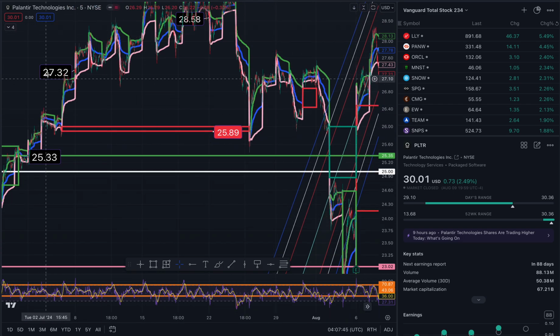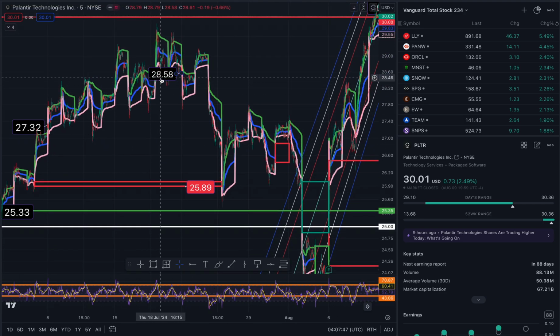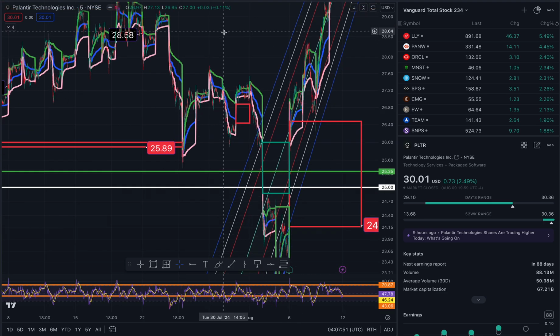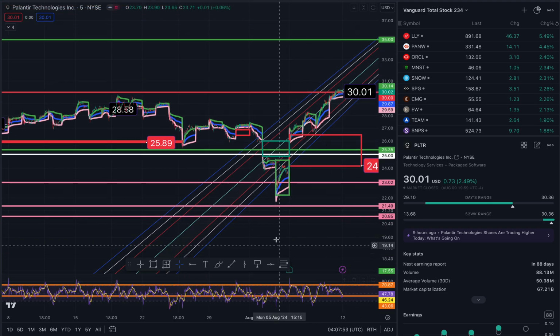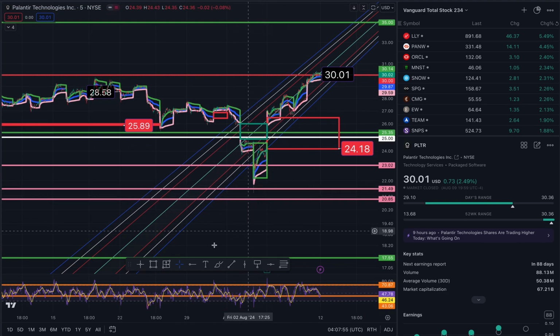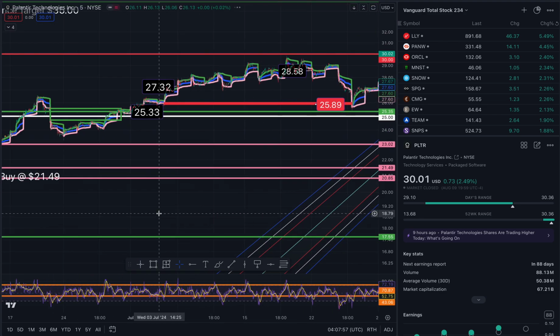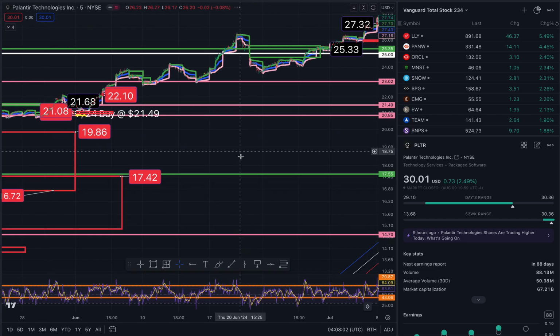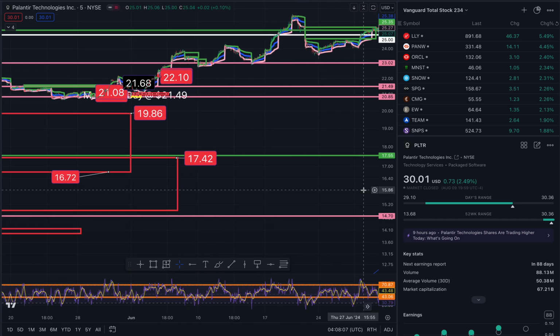Talked about price here, price here. I mean, we are ripping. 28.59, and you can see the bounce at support here. And all of these gaps that I need to clean up.